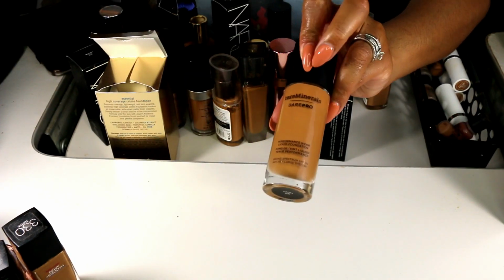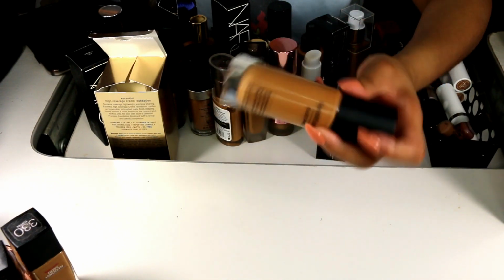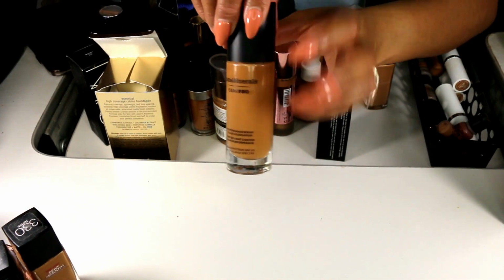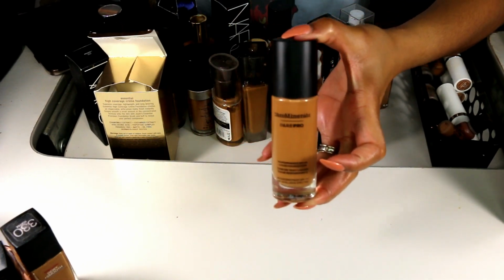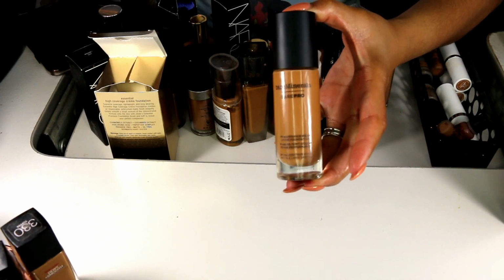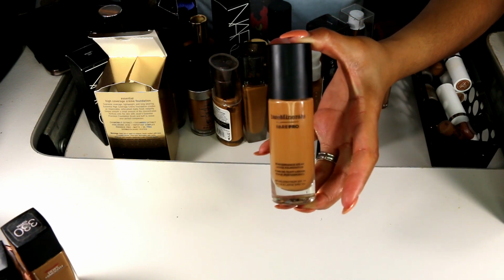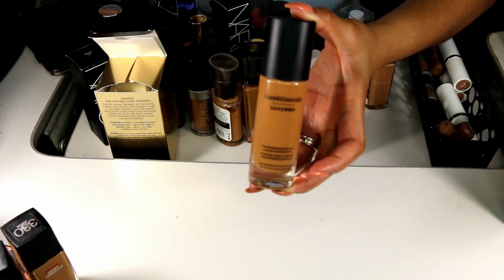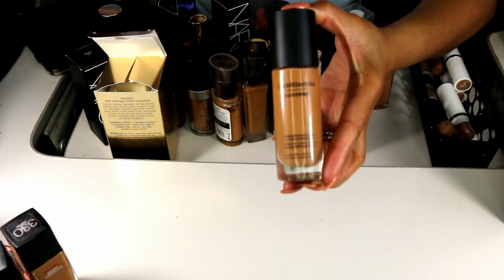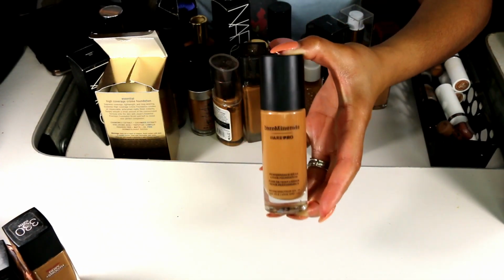Next up is this foundation right here, the Bare Minerals Bare Pro Foundation. This one is in the shade Chai number 26. And I actually really love this foundation. Like, this is right up there with the Smashbox foundation for me. Really like it. It is matte, but it's not a super drying matte. Or I know how to work with the foundation to make it not dry my skin out. But y'all, this foundation wears so good. Super duper good. The only gripe I have about this foundation is that it is not my shade.